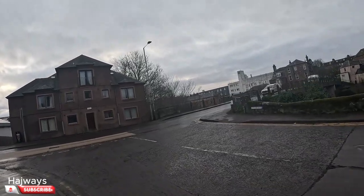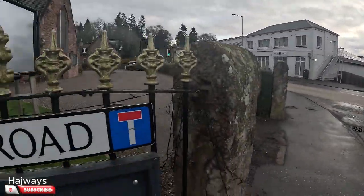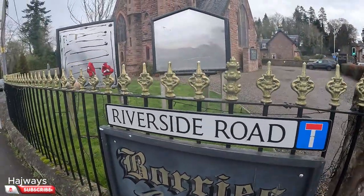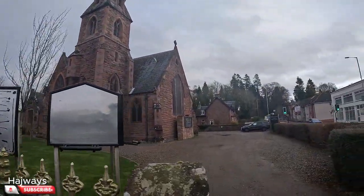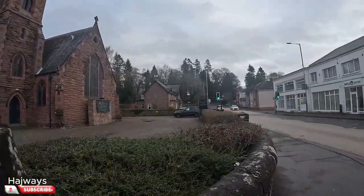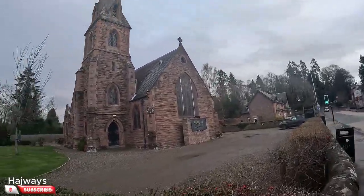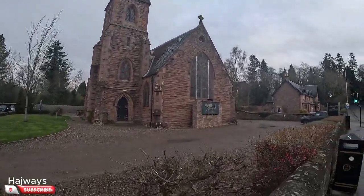So imagine the stories hidden within these walls. I would love to interact with someone in this town who could give me a more detailed background of this area, and especially this building. I've just loved it.